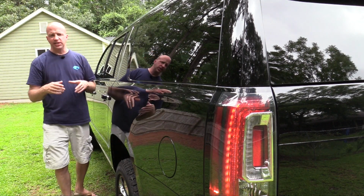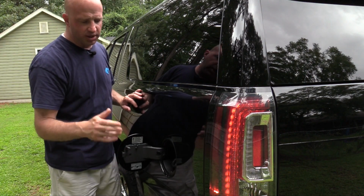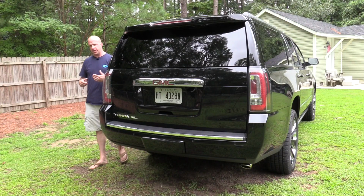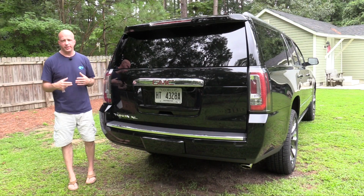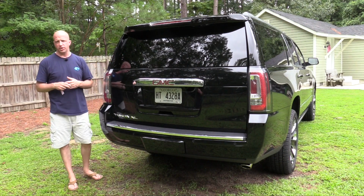Now, one Achilles heel is here at the fill-up area because it never locks and it's truly open all the time, and it is a capless system. Swinging around to the business end of things, this is where the extra length of this vehicle truly comes into play. The cargo is double the size of the standard Yukon vehicle.